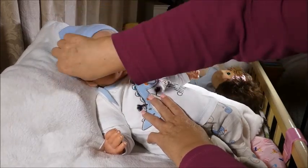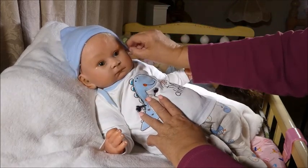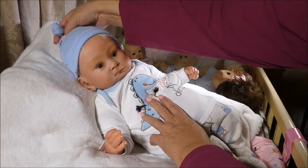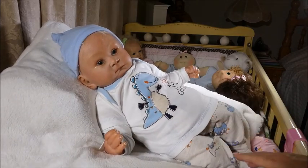And then I just put a Next, which is also a British cap. And this actually belongs to Cooper. So this is a little small on Harv here, but I liked it. And it goes perfectly with his little outfit.